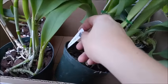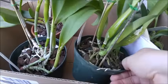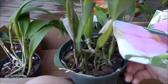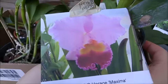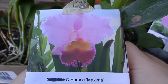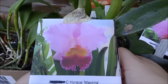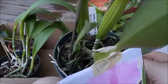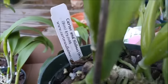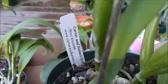Okay, and the next one we have is a Cattleya Horus Maxima. I've been wanting one of these because I just love the blooms. They're big, floofy Cattleyas, and I believe Carter and Holmes does a lot of breeding with the Horus Maxima. So there's a picture of the bloom right there. Has a new growth, maturing. Oh, I guess Carter and Holmes does a lot of breeding with this one, because there is a Carter and Holmes tag.